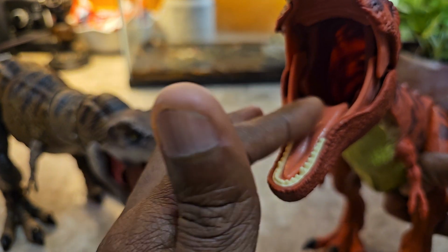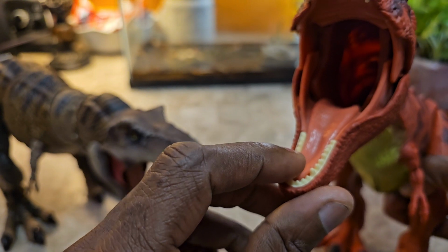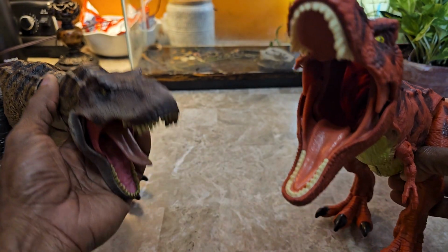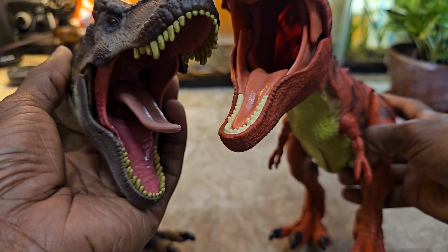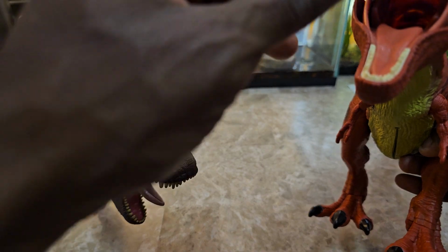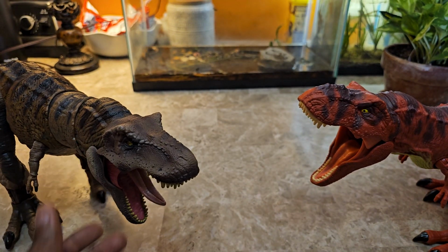But this one has a certain gimmick feature that almost requires that you have this type of tongue. You could have a real feel tongue on the bottom of this. You still could have done that, but this tongue on the Hammond Collection is just so big. So you really couldn't. You could have made a tiny tongue in there and made it real feel, but it's not going to be the same. So I get it. The Hammond Collection beats it in that regard.